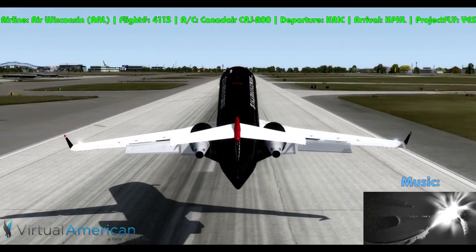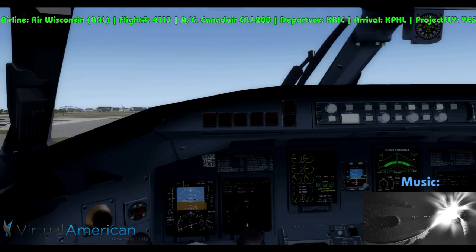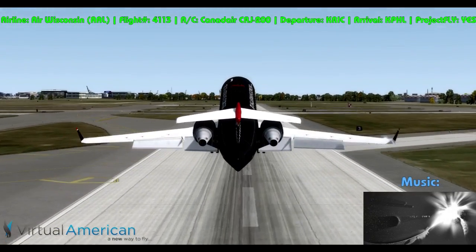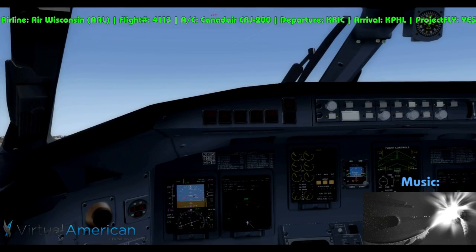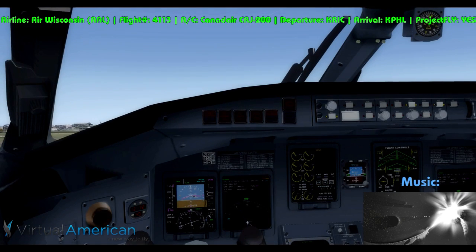Okay, I'm going around. Going around. Oh my god, that was just unstable. Gear up. Flaps up. Jeez Louise, yeah, we're going around. That was totally unstable. I am not landing in that.